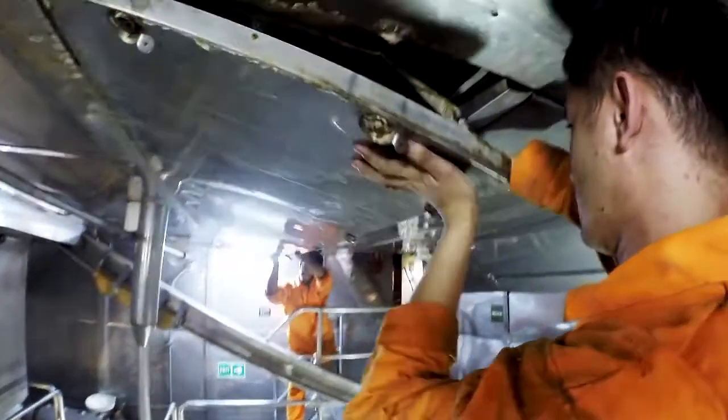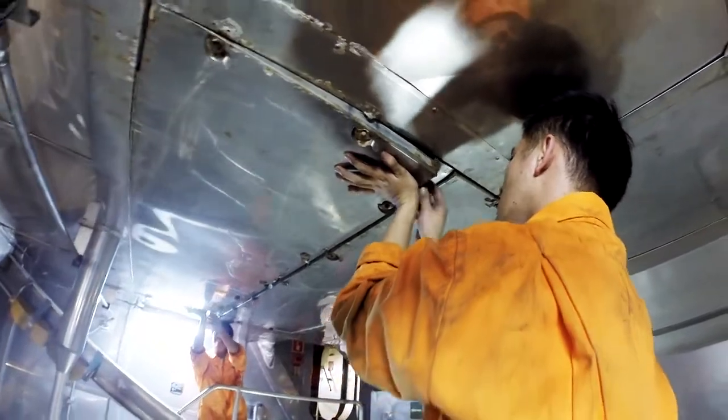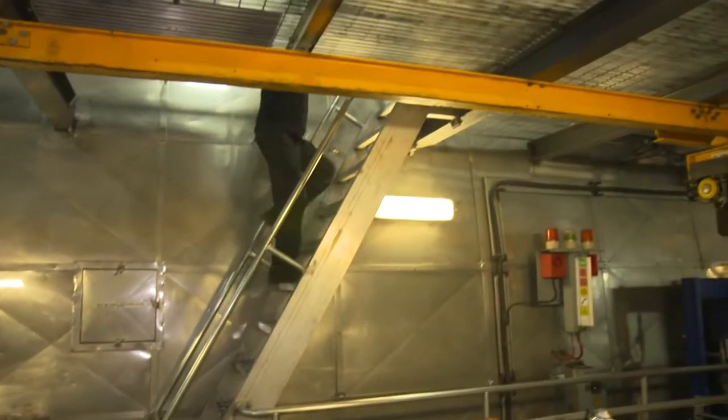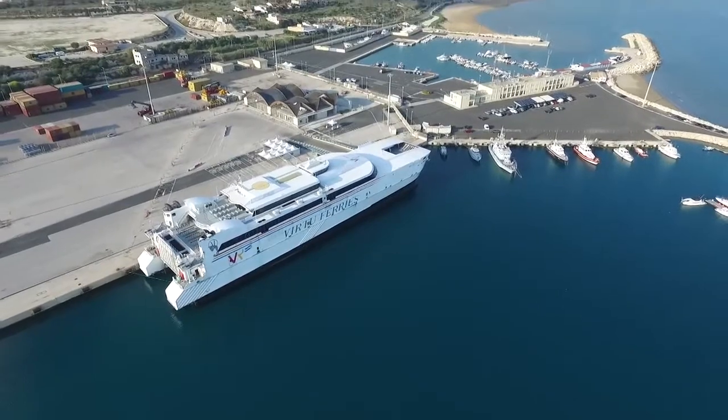The fitters are still working, but the ship's crew are already closing the maintenance hatch. The first trucks will soon be driven on board. Everything is still going to plan, but will the overhauled engine start up?